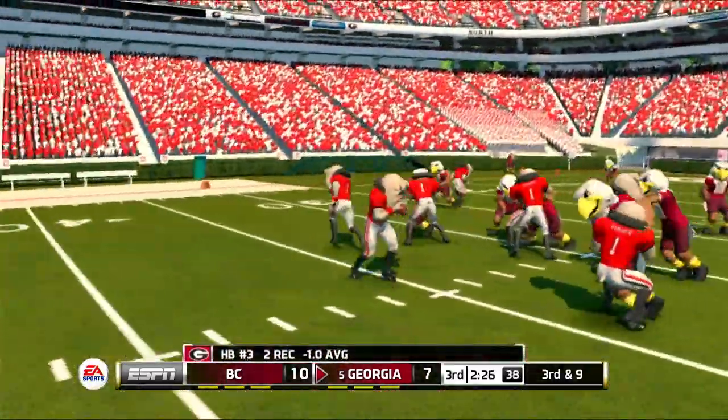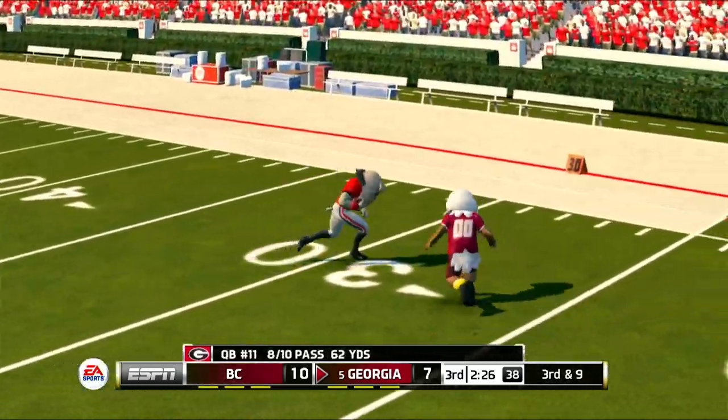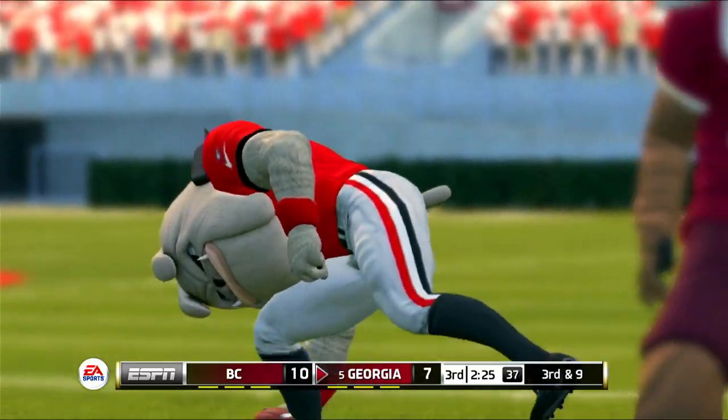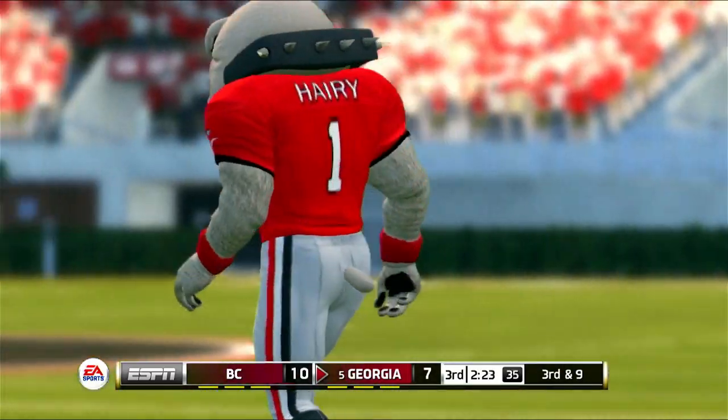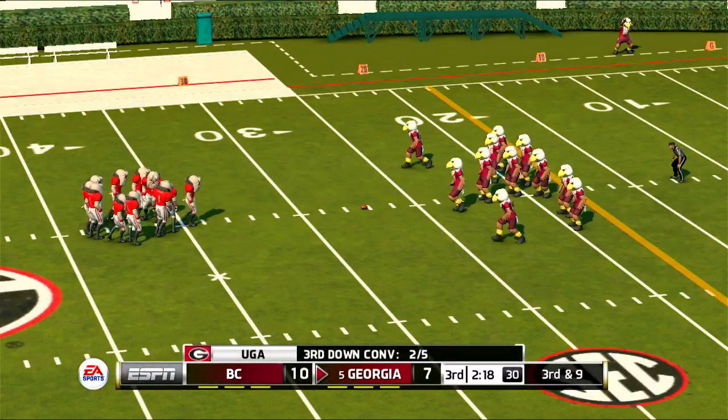They'll bring him down around the 27-yard line. And he didn't have much of a chance on that play. Boy, this defense has a lot of speed. They're all over him by the time he caught the ball. Third down now, and they need to get it to the 18.